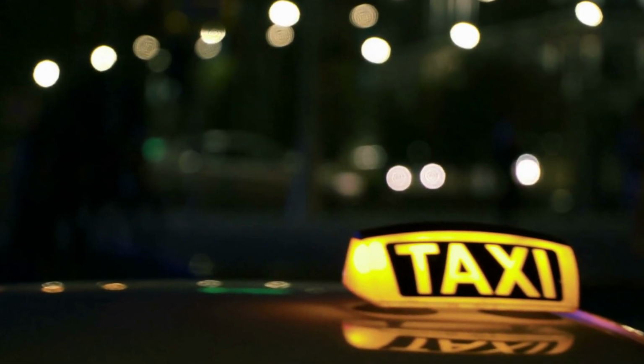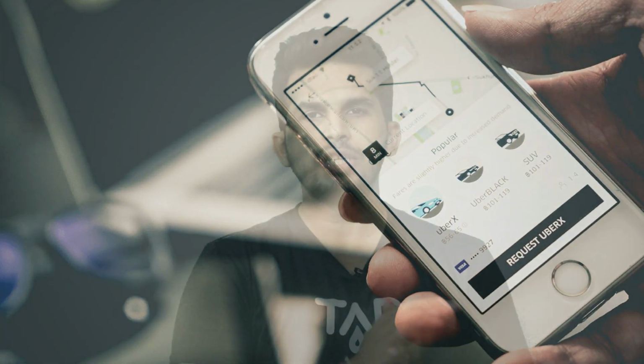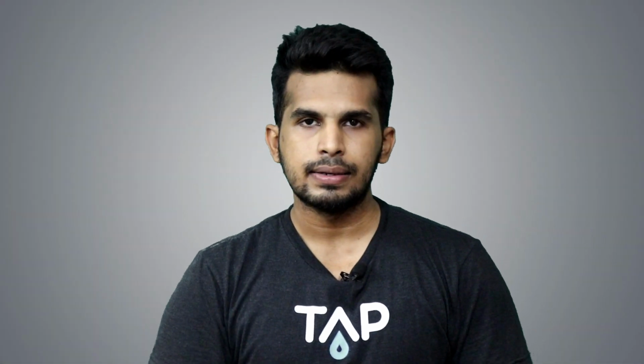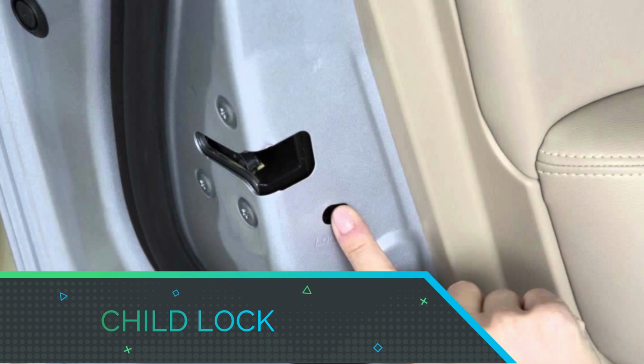First, they will select the type of the car. Second, they will select the car which is nearest from their location. And the third, they will check the rating of the driver. So these three points are absolutely fine. So when the cab arrives, they will start getting into the cab. They forget one of the most important things, that is to check whether the child lock is on or off. So today's video is all about the child lock.